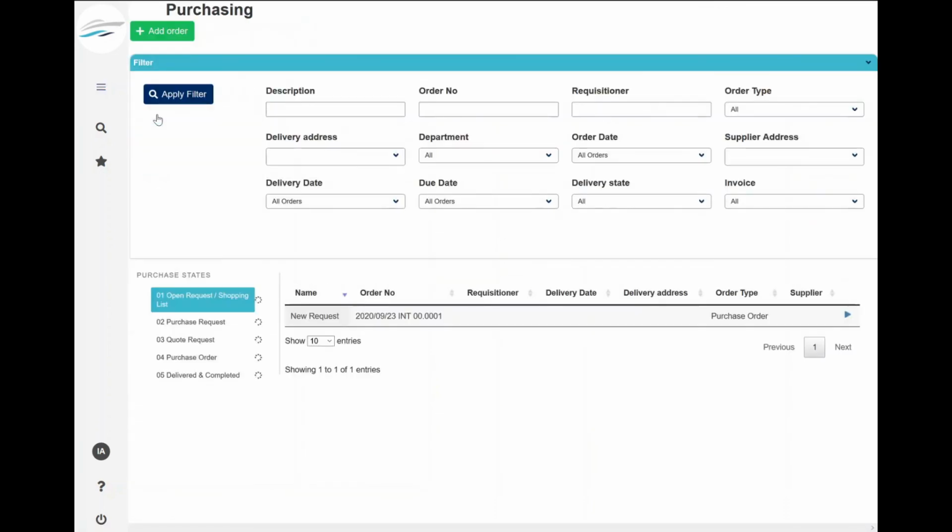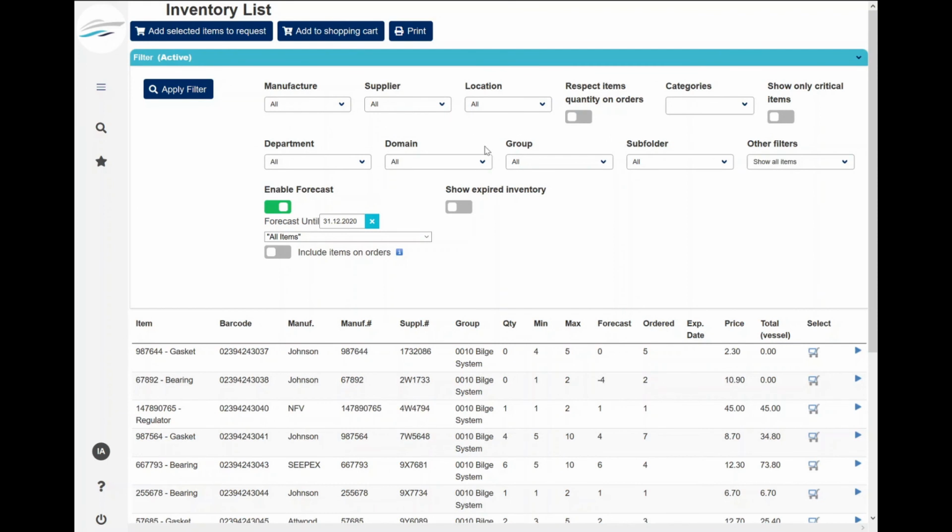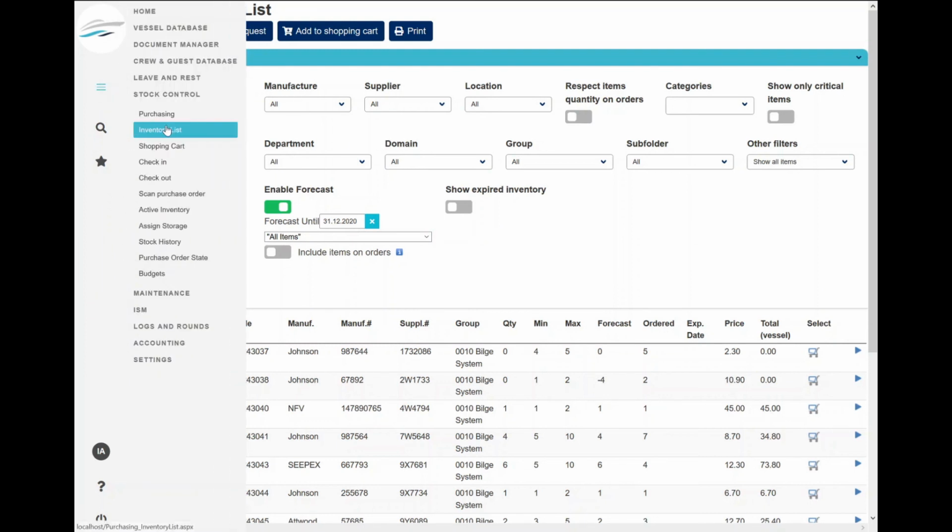In the stock control module, you can manage inventory. In here you have all types of filtering as usual. You can, let's say, you're going for a trip, you need to forecast what type of inventory you're going to need within the next 3 months. So you enable the filtering here, enable the forecast until the 31st of December. Then you apply the filter, and then you see all the inventory that you're going to need. You have different types of filtering, you can play with it as you want.